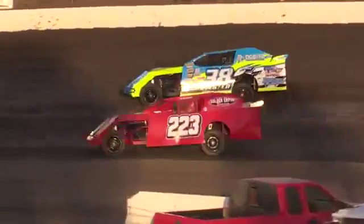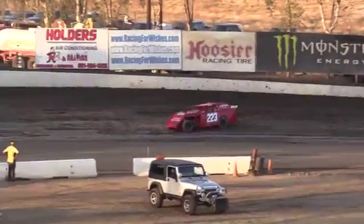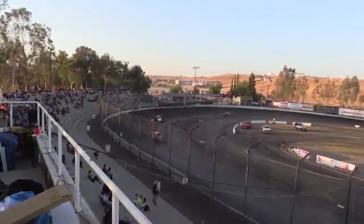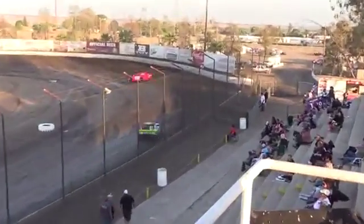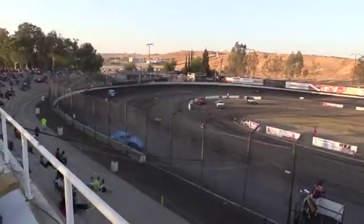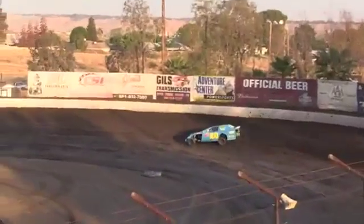And here's, like you said, Gary Dutton on the move right now. Gets by Sylvester, whose car does not look like it's handling at all. Something's going wrong with that 38S. Look at that thing. Oh, flat right rear. That'll do it. I don't know. You'd think it'd handle a little bit better. White flag for your leader, the 20, Kevin Johnson.